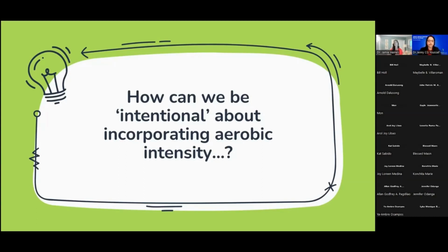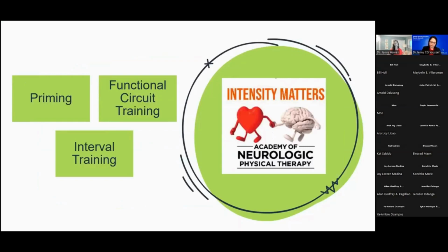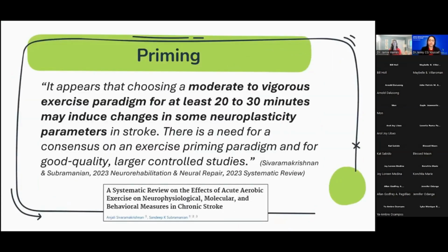So I have 3 things for you to think about being intentional about incorporating aerobic intensity. Okay, the first one is priming. So we're going to talk about these 3 things. So the first one is priming. So this idea that if I do aerobic training prior to an environment where I'm going to learn something new, which is all of our treatment sessions, right? That exercising for at least 20 to 30 minutes in moderate to vigorous, and I would say even some of the light intensity for some of our really sick patients, may induce neuroplastic changes in stroke that help learn better.